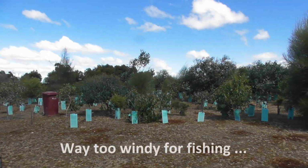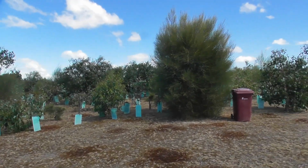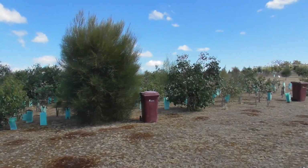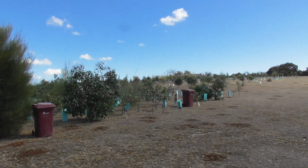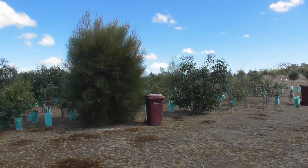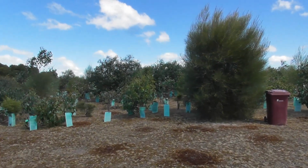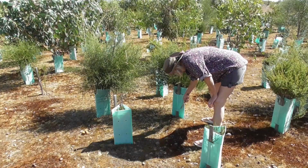One of the jobs that we need to do now is to remove some of the core flutes from around these trees, which are well and truly not needing them anymore. This is a mixed vegetation patch. There are she-oaks in here for the glossy blacks, but lots of other natives as well. So this afternoon, core flutes off.